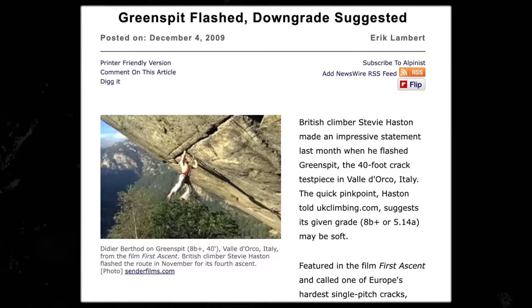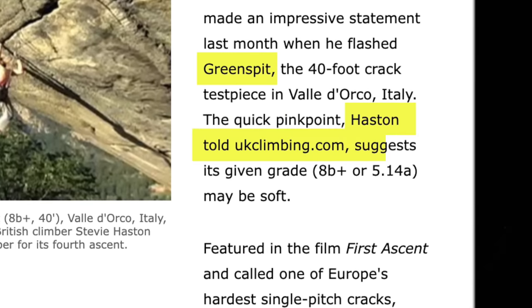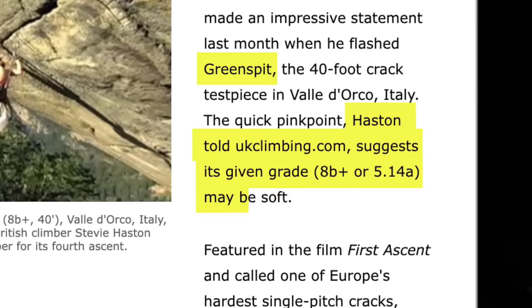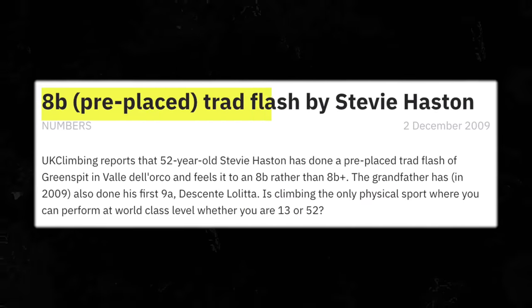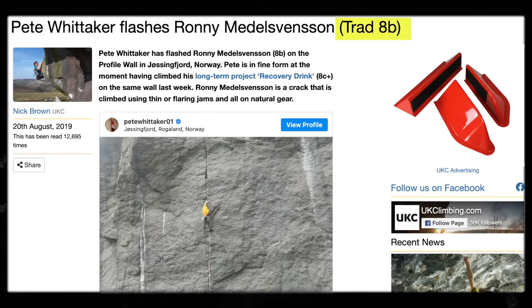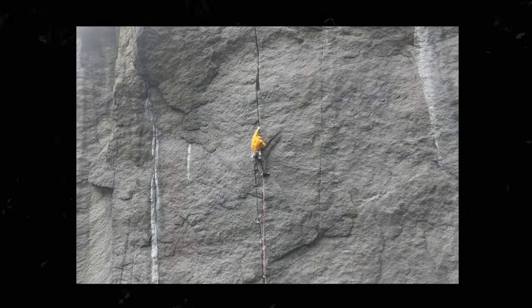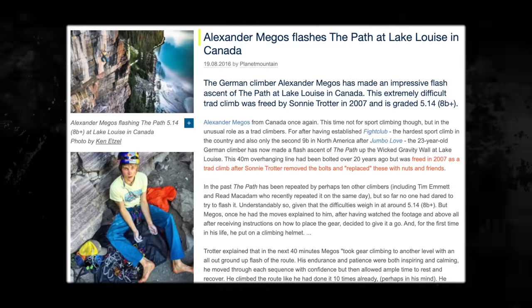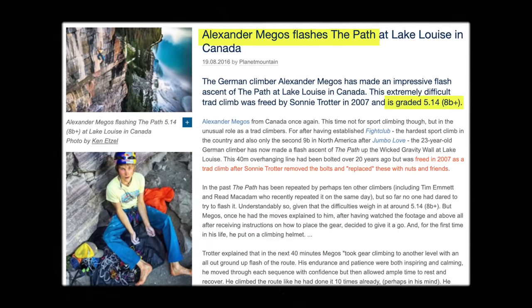Above this grade though, there's only three known trad flashes which have a harder physical difficulty. The first one being in 2009 when Stevie Haston climbed the 8B route of Greenspit. Then myself climbing Ronnie Medelsvensson, again 8B, in 2019. And then taking top spot is Alex Magos's incredible flash of the path, 8B+, in 2016.